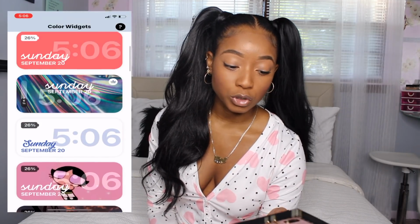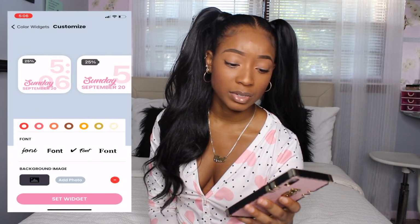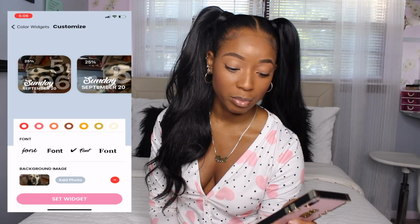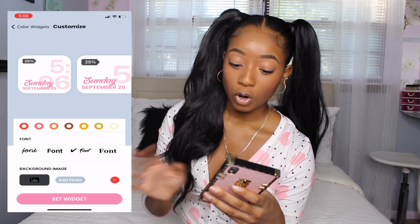You could also do with your widgets, like this is my current widget. You could pick a picture of yourself. You could do background images. So say I wanted to add a photo of my dog and then she'd be the background. Hold on, let me click it. Yep, and then it would be her as the background, but I don't want that. I like it white and simple and it matches my aesthetic. Really cute. You could also change the size.